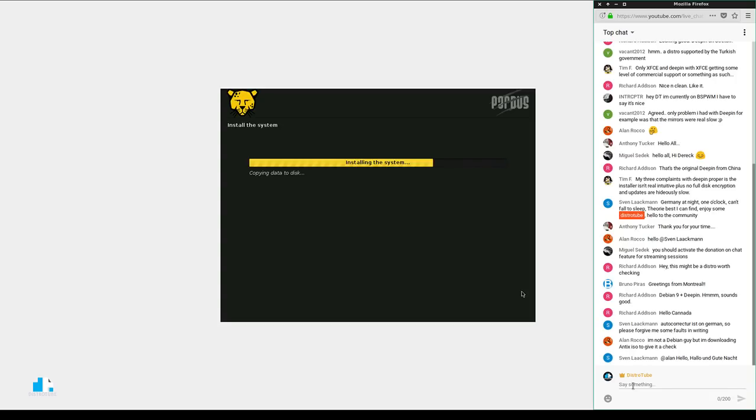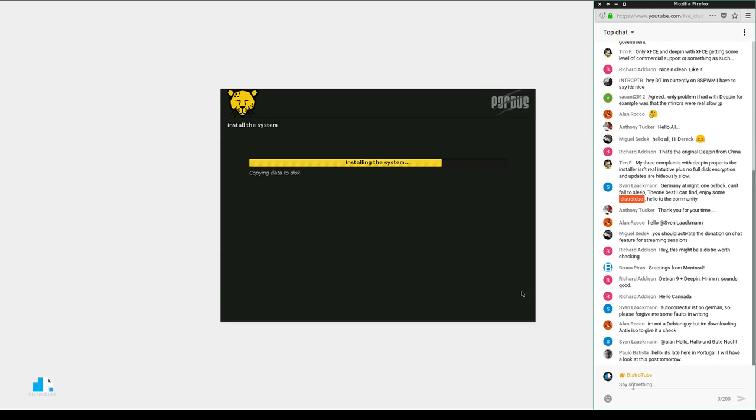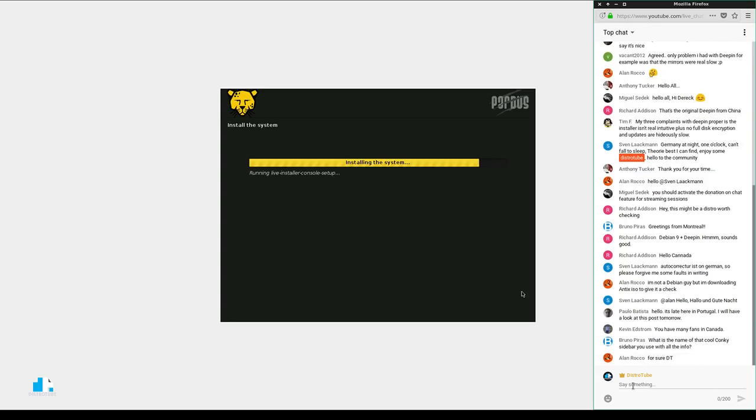I'm not a Debian guy, but I'm downloading Antics to give it a check. Yeah, Antics is awesome. If you like Debian and you like minimal window managers, Antics is really great. Antics is great because it's one of the few Debian-based distros that give you that option of, do you want to base Antics on Debian Stable, Debian Testing, or Debian Unstable? Most people, of course, go with Debian Stable. If you're running Debian, that's usually what you want to do. I mean, that's kind of why Debian is Debian, because of that stable branch. But if you want to live in testing or unstable, it's there for you in Antics.